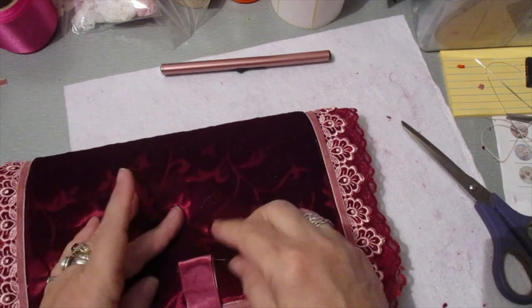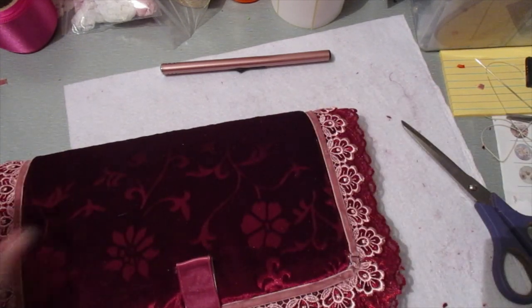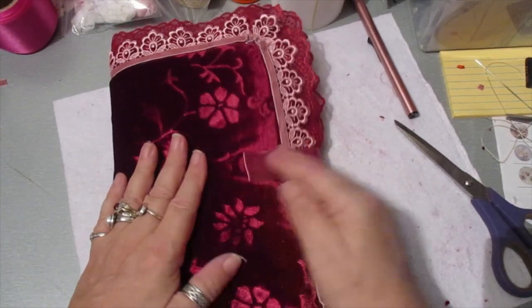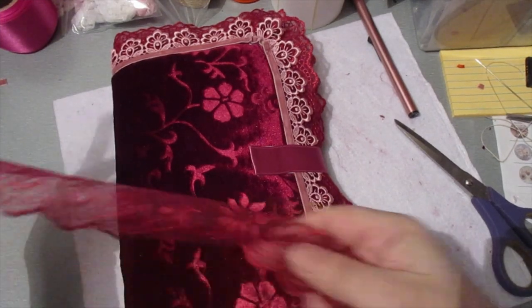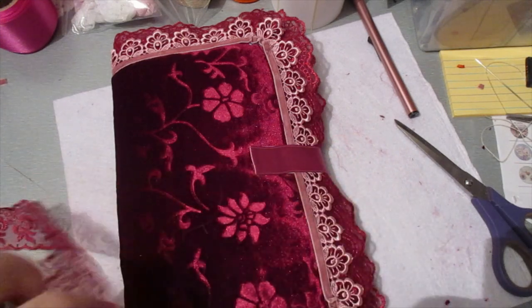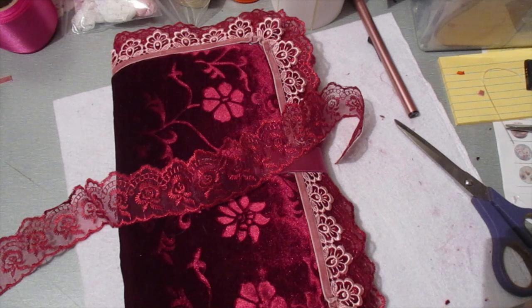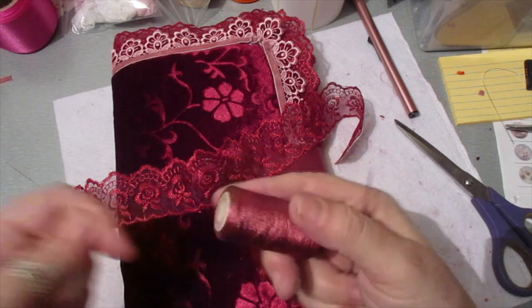Hold on like that. Oops. Now what I'm going to do with this piece that I cut off, that's the perfect size to do a flower. So I need my needle and thread. I haven't got enough thread on that. We've got matching thread. So I'm going to use this.